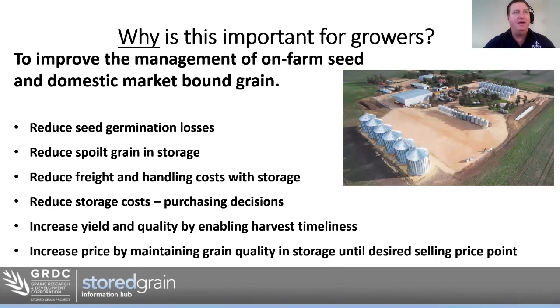In fact, we found with some research work in the northern part of the wheat belt that growers have the opportunity to increase their germinable fraction, if you like, by about 6% just by applying good practice with regard to seed storage.